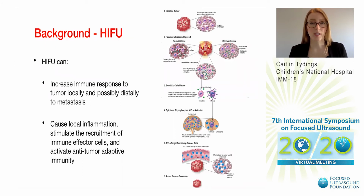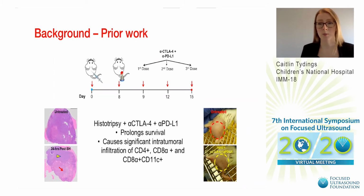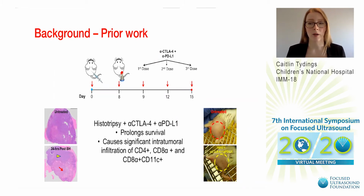This is important for us because HIFU has been shown to increase the immune response to tumors locally and potentially distally by causing local inflammation that stimulates the recruitment of effector cells. So we seek to harness this pro-inflammatory response of HIFU to potentiate the effect of checkpoint inhibitors.